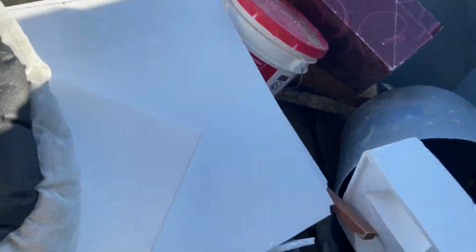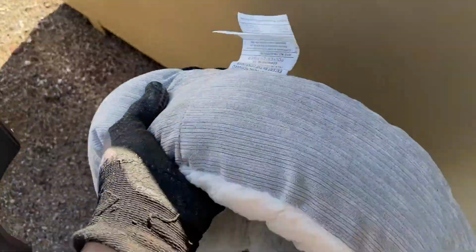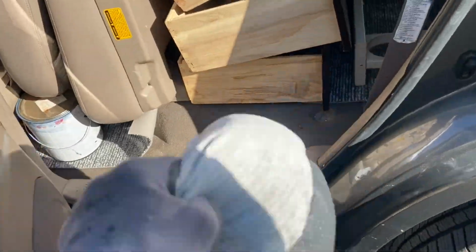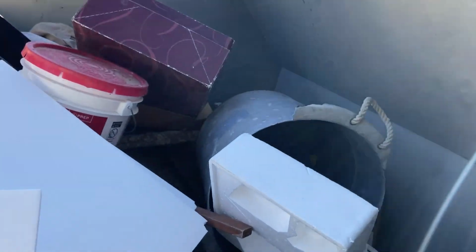I'm gonna see what's in that bucket. Another bucket. Oh, and another pet bed. And it's not torn, oddly enough. Interesting. It looks almost unused. This is something I usually get out of PetSmart or any pet store, but sold. Doesn't smell. Looks good. So far a good little haul here.